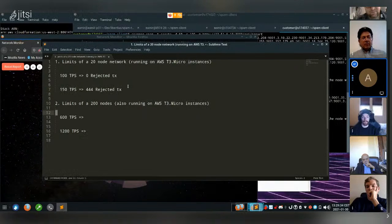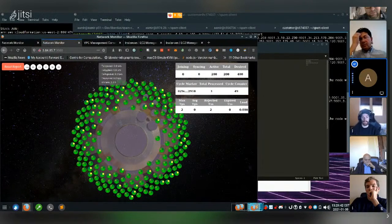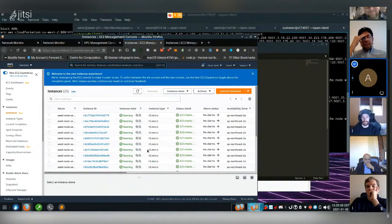All right, so now let's move over to the 200 node network, which I have preset from before. And this is also running on different regions of AWS all throughout the world. They are also T3 micro instances.